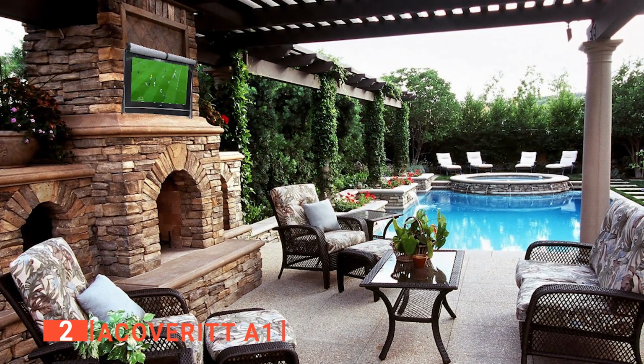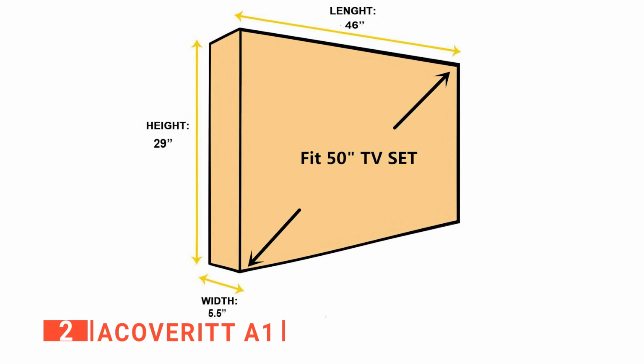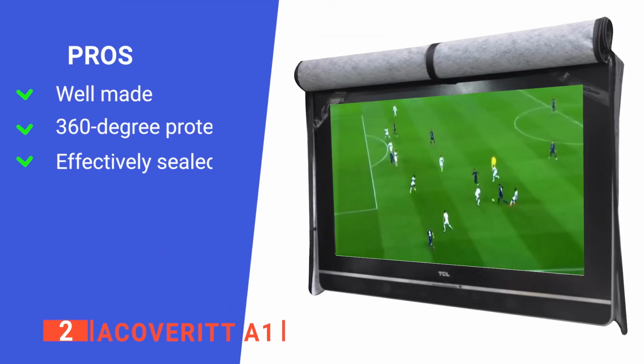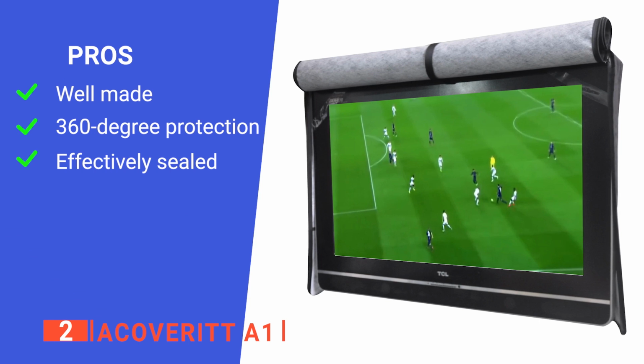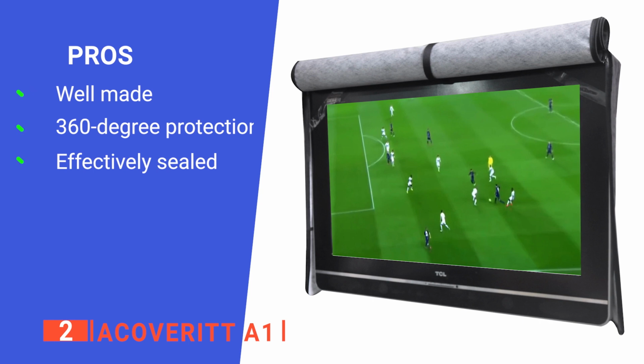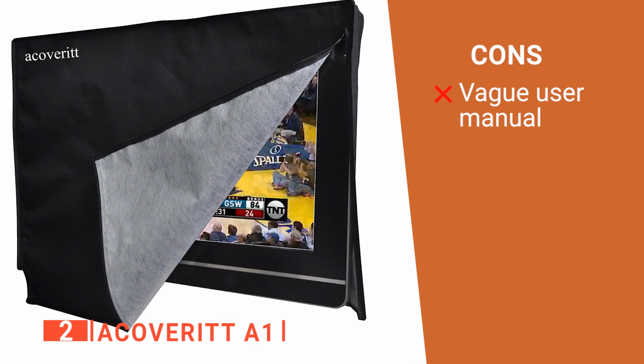You'd also appreciate the adaptability of this TV cover. It comes in a variety of sizes to fit screens ranging from 22 to 90 inches across. Its pros are, it's made of good quality polyester and artificial cotton liner that offers an extended durability. It offers 360-degree protection that helps increase the shelf life of the TV, and its zipper and Velcro combination protects the TV from water damage. However, its instructions can be a little confusing to follow.